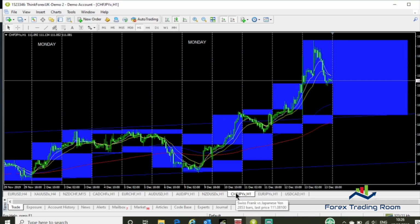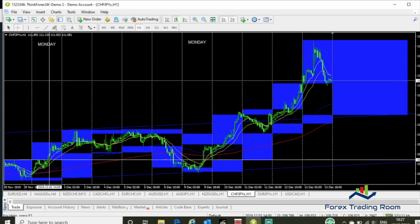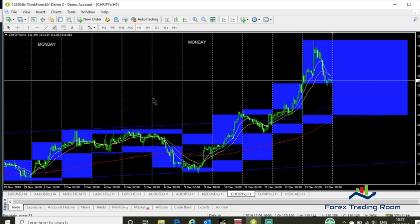Swiss franc yen, same again. I've highlighted the key low on the Friday and the key high, and I've put an equidistant channel in so you can see the market was slowly grinding sideways. But again, if we had put our stop loss down here, around 40 pips, at no point did we hit that stop loss, and you could still potentially be in the trade on 130-odd pips.